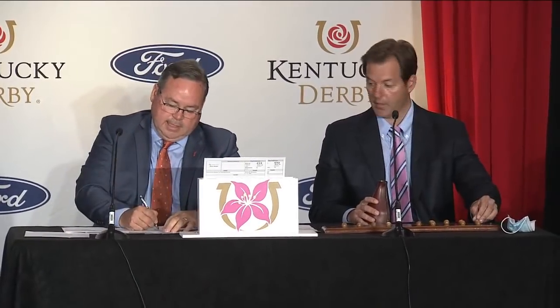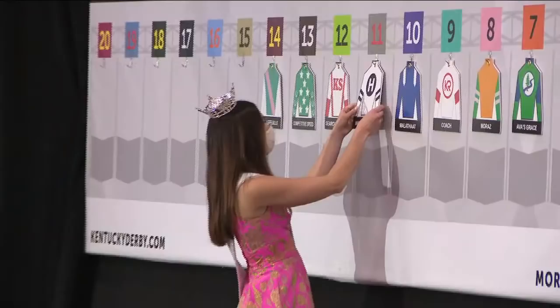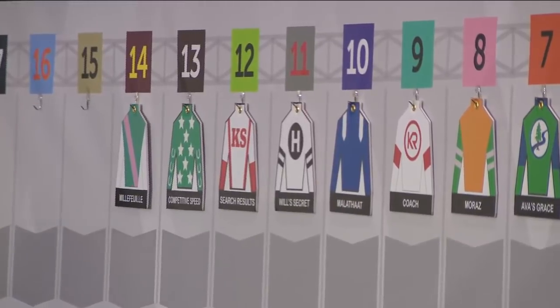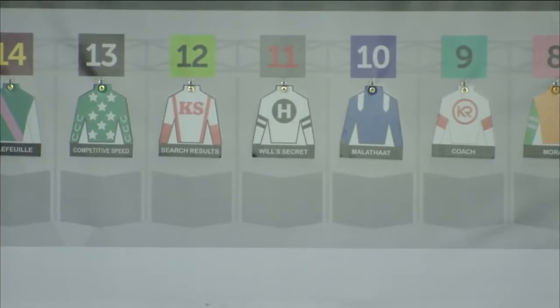Number 11, Will's Secret, John Court. This is Dallas Stewart's 6th Kentucky Oaks starter with number 11, Will's Secret, this year. He won the Kentucky Oaks back in 2006 with Lemons Forever, who paid a record $96. John Court, 60 years old, will attempt to become the oldest Kentucky Oaks winning jockey, eclipsing Kerwin Clark, who won it back in 2015. Will's Secret, number 11.